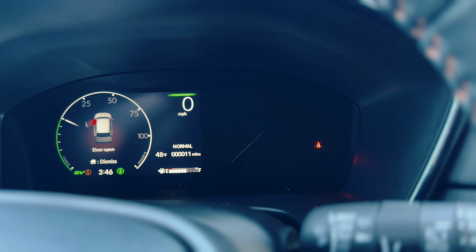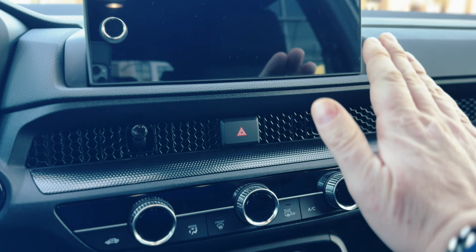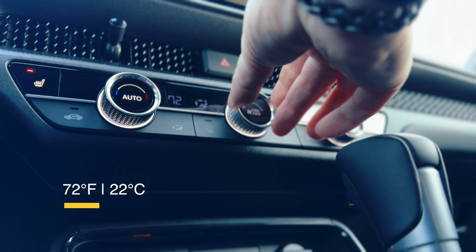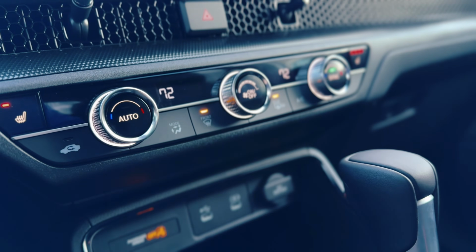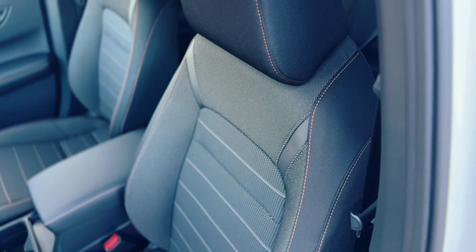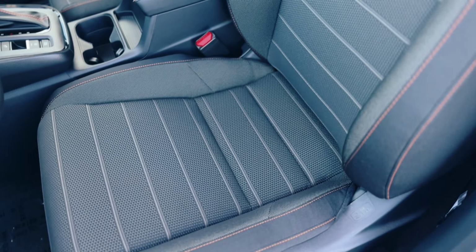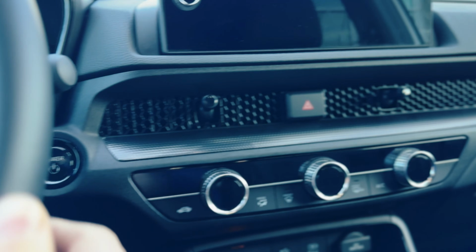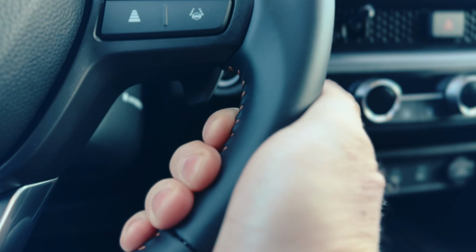Once started, the CR-V takes over. The climate system automatically brings the cabin to a comfortable temperature, hovering around 72 degrees. On cold days, the rear window defroster comes on, and heated mirrors activate to clear fog or ice. If your CR-V is equipped with heated seats, they'll warm up automatically as well. On trims like the Sport Touring, the heated steering wheel kicks in too. One of those small touches you really appreciate on winter mornings.